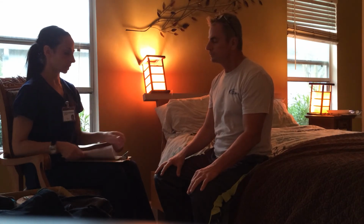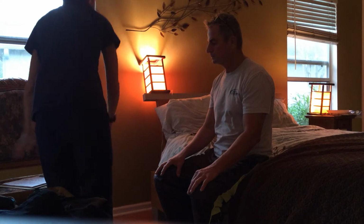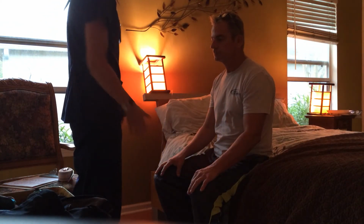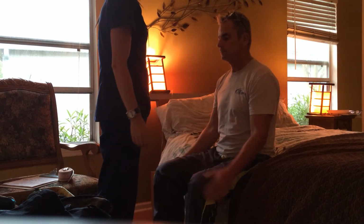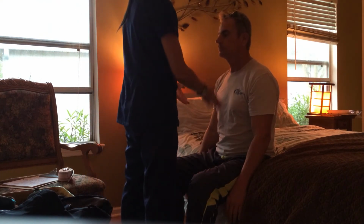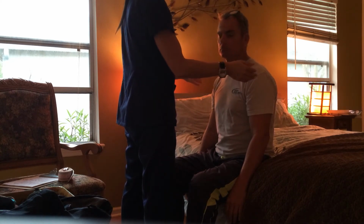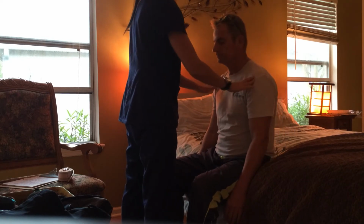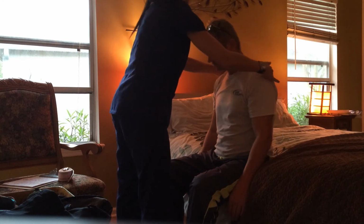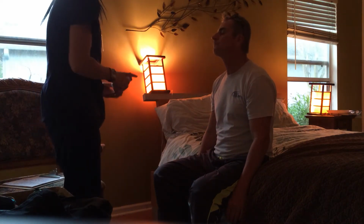Okay, so what we're going to be doing next, I'm going to be looking at your balance, starting in the seated position. So I'm going to be testing your balance while you're sitting. So if you can place your feet on the floor, and then just drop your arms to the side. And I'm not going to be hitting your sternum area because of your sternal precautions. Okay, you ready? Okay, are you doing okay? Mm-hmm.